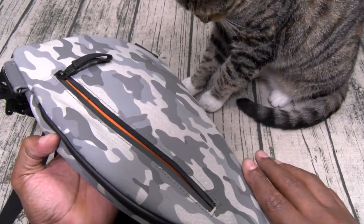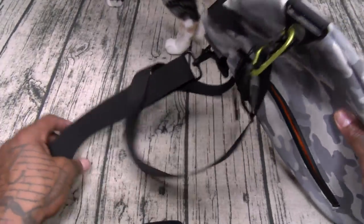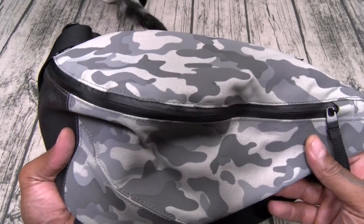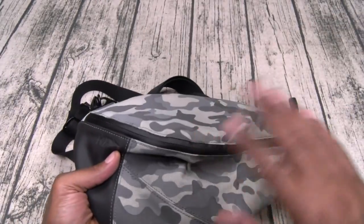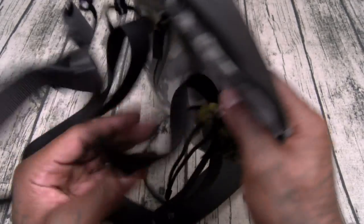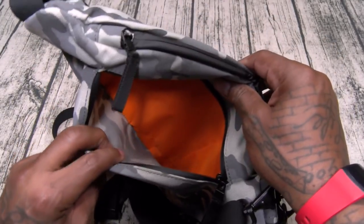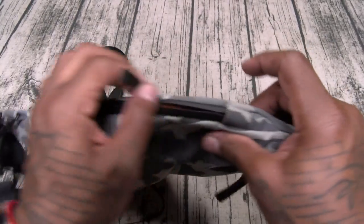It's an all-around bag. Now, it's kind of like a fanny pack, but more of the manly version, as you can see by the camouflage colors. And it also has a shoulder strap. So this one you don't have to strictly wear around your waist and walk around looking like a tourist. You can rock this messenger bag style. Now this is water resistant. You got plenty of pockets, plenty of room for storage.